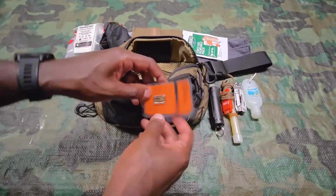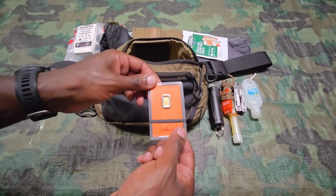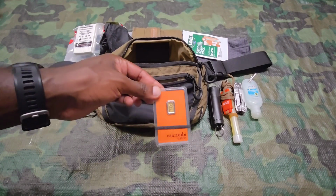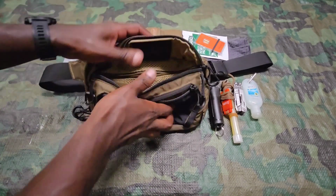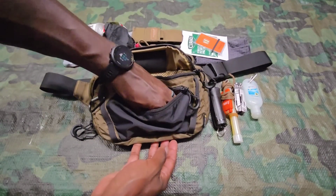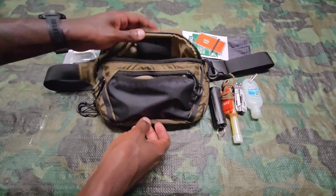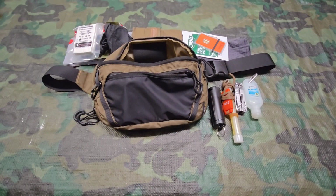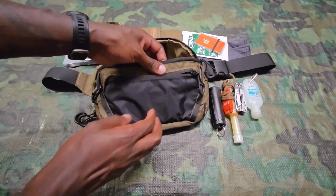And then I got a 1 gram gold bar in here as a contingency. That way, if I need to sell this or trade this, this is money. I mean, it's gold. It's money, guys. And then out here, I got just some change that I shoved in there one day when I was in the store, and I got some change back and I just dropped it in the front pouch. I can also put my wallet in there if I need to, and it will fit just fine, my minimalist wallet.